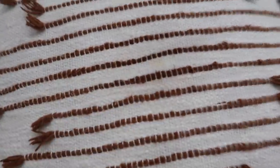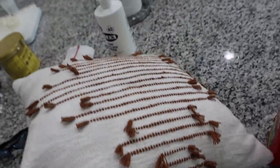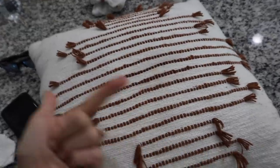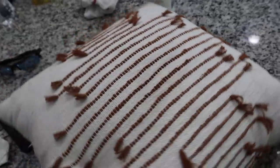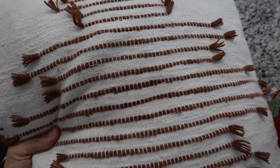Able to get a little bit out. You can barely see it. I don't know. I might even try to attempt to wash it. I just hate washing pillows. It's either it washes it, or I end up ruining the pillow. So for now, it's just gonna go back on the couch until I decide if I'm gonna wash it or not.